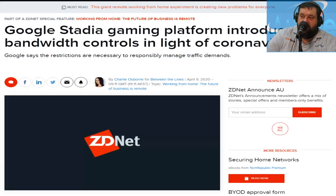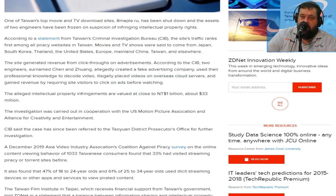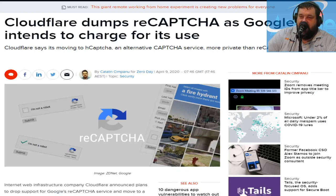But sticking with Google, Cloudflare dumps CAPTCHA as Google intends to charge for its use, or reCAPTCHA, I should say.